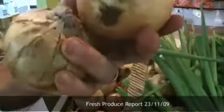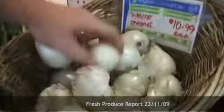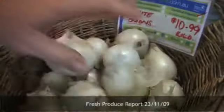Now, brown onions this week are rather large. Spanish onions are rather small. And these white onions are just right. Eggplant this week, certainly the buy. Great for barbecues, of which of course we're having this weekend. We'll have some if you come.